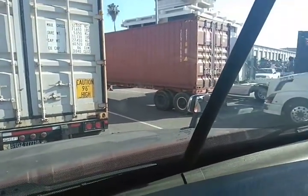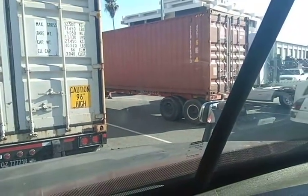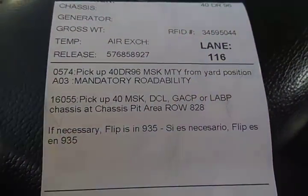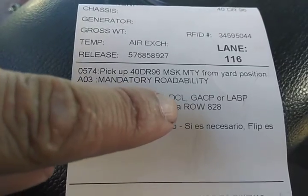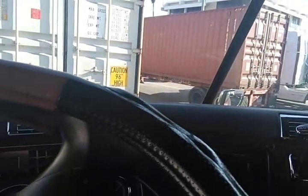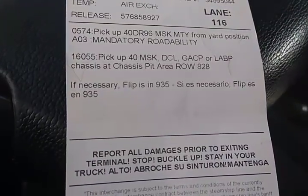Let me show you guys what I'm talking about. Take this chassis right here. That chassis has DCLP, as you guys can see. Now, when you get your ticket, that's what you're looking for. Does it have DCLP? Yes, it does. So that chassis right there would be perfect for whatever container you're picking up. Them are some of the things that'll get you caught up in the ports.